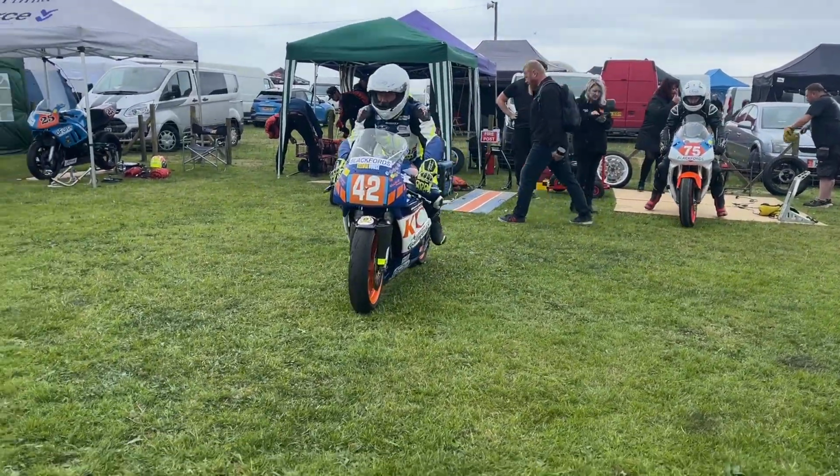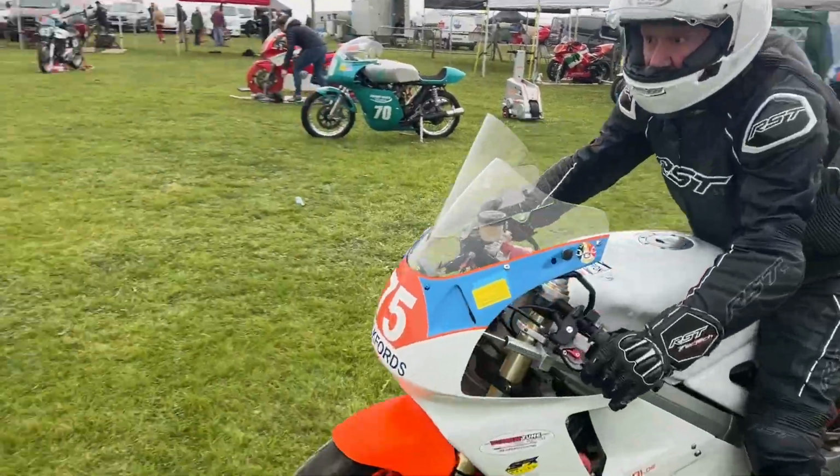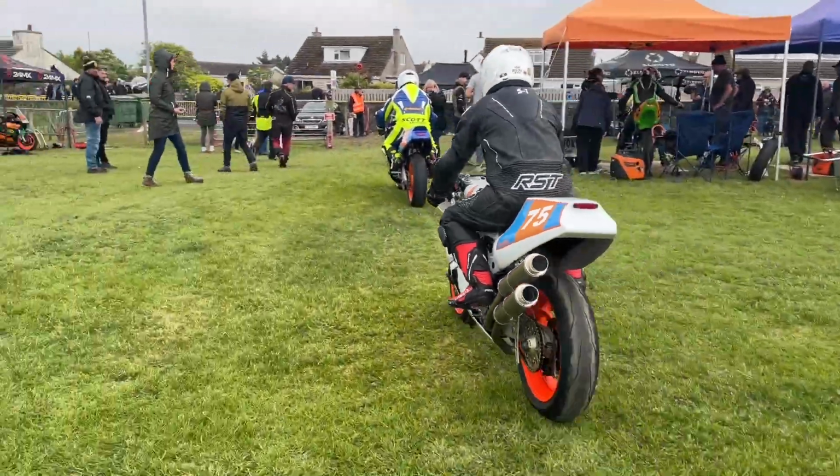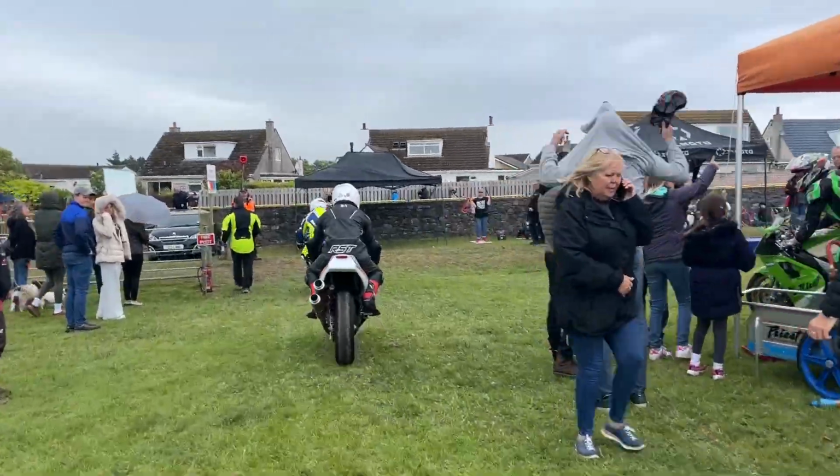So we just spent ages changing the tyres, and guess what? It's spitting with rain. All the best Steve, all the best Neil. Right, time I run down to the dummy grid. Woohoo!